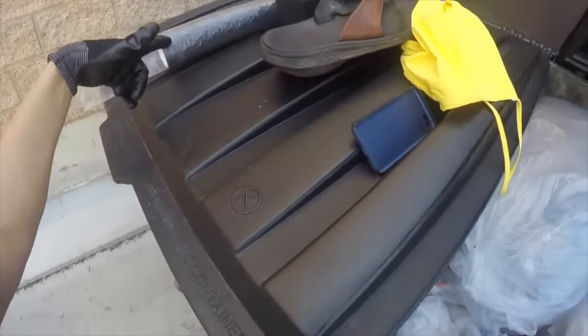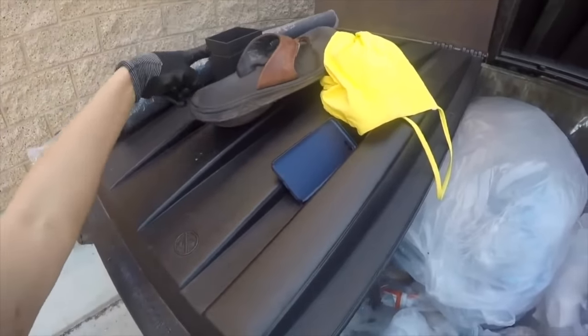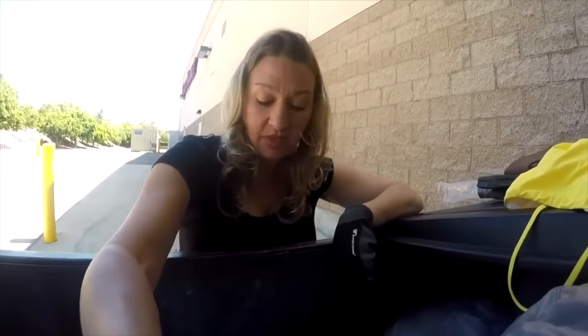Okay, come on, gift cards. I know you're in here. All right, good enough. That was fun. Swimsuit? Still don't know the brand. I'll have to look. This black matte thing. Shoes, a little box, and a phone case. We're excited. I can't believe we just dumpster dove at Nordstrom Rack.